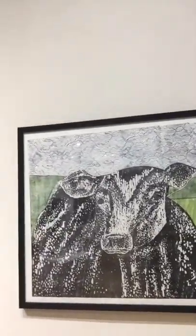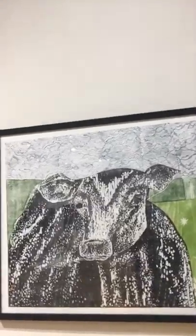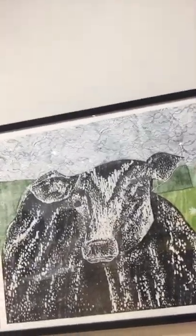Here we have something called Cow Print. It's a printmaking by Samantha Harvey. I like the design of it. I like the design of the cow and the sky and the grass, all different kinds of textures. I like that very much.